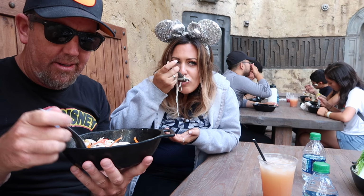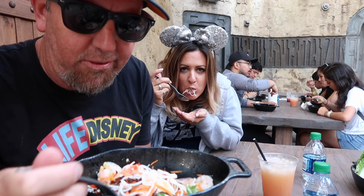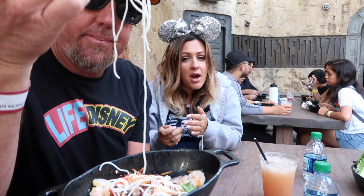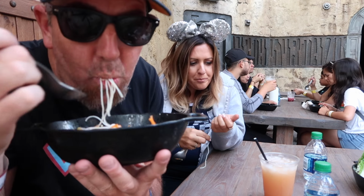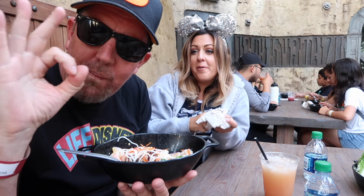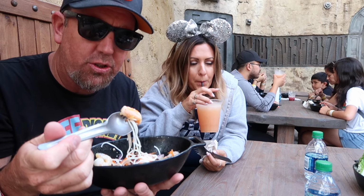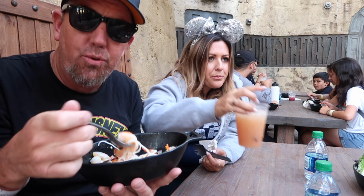Alright. I'm gonna try the noodles first, just by themselves, and then I'm gonna do a shrimp. And it's not spicy at all. It's a mess. It's a little less gingery, but it's really good. It's nice. So fresh. I can say that about everything so far. It's very fresh. Let's try a shrimp.